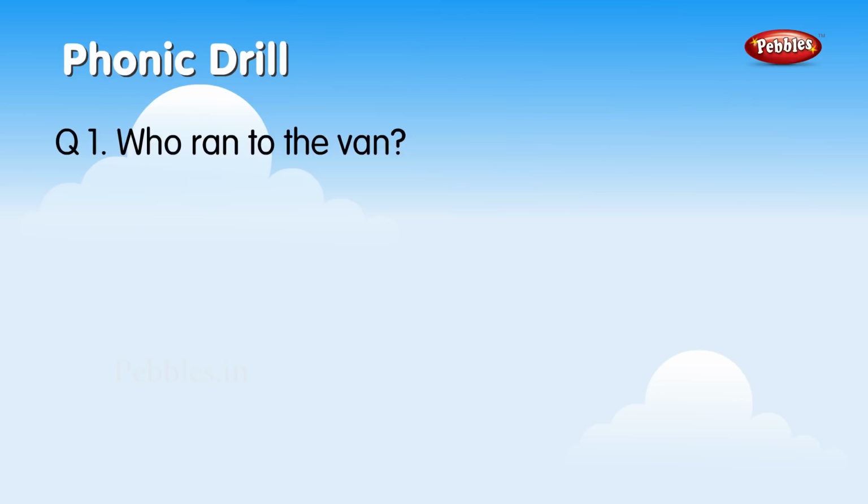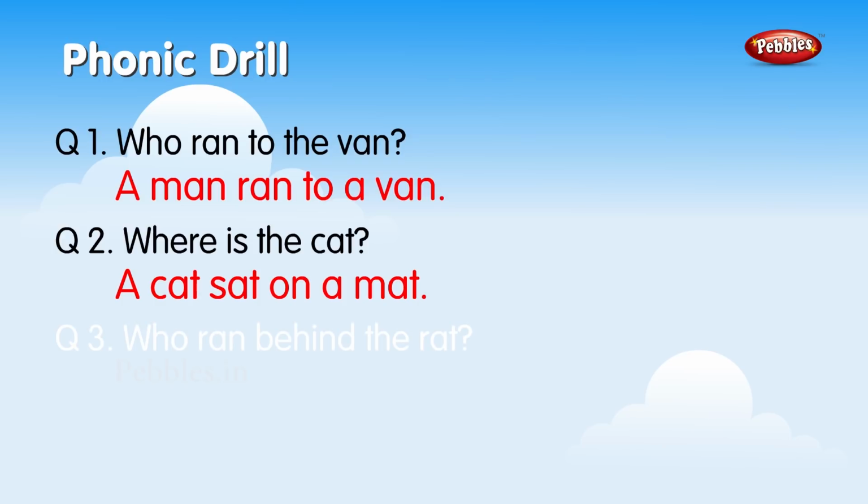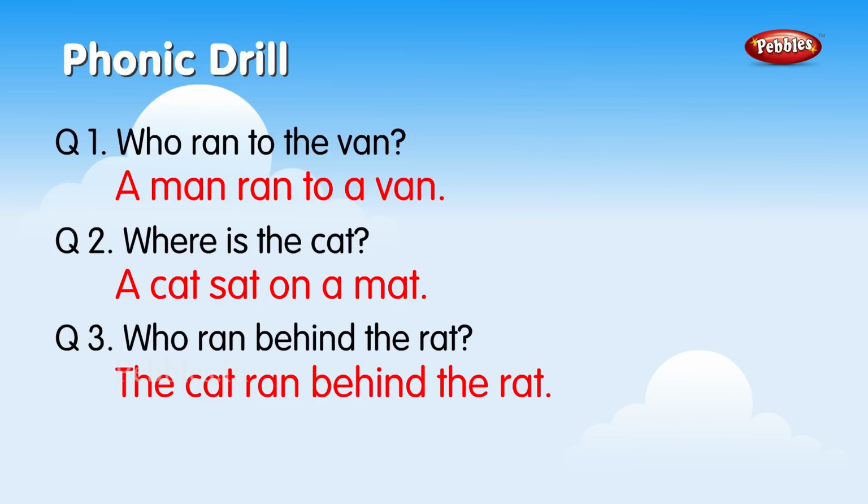Question number 1. Who ran to the van? A man ran to a van. Question number 2. Where is the cat? A cat sat on a mat. Question number 3. Who ran behind the rat? The cat ran behind the rat.